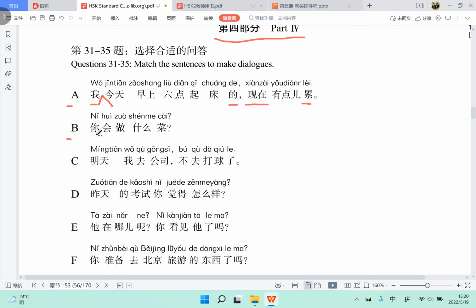And B. 你会做什么菜? So you have 会 here. It could be you will make what dish, and it also could be you know how to make, right? 会, we learn this auxiliary word as we're going to gain the skill through learning, right? So what dish you know how to make, right? So you know how to make what dish.